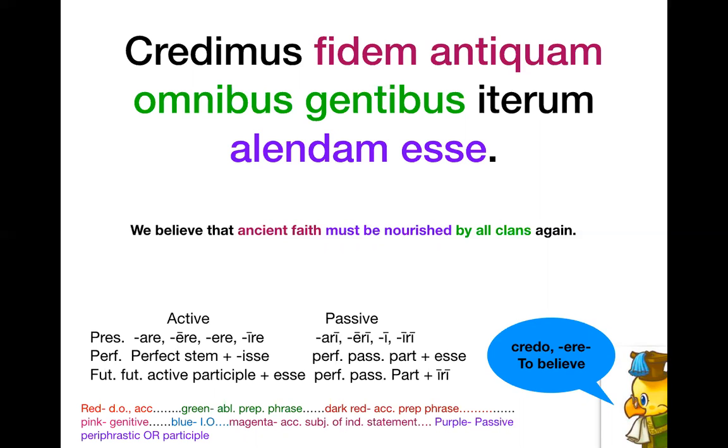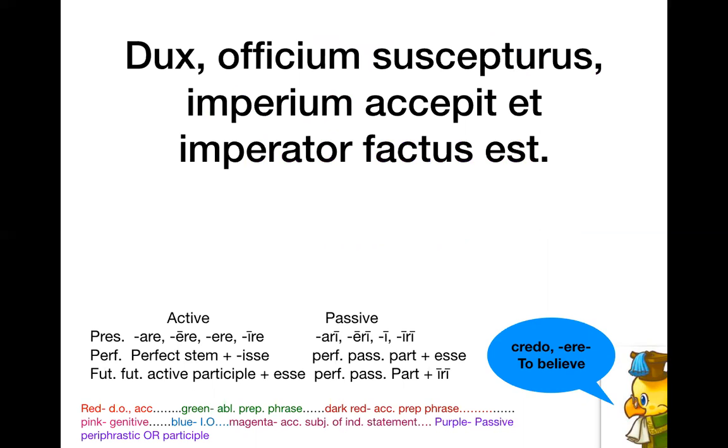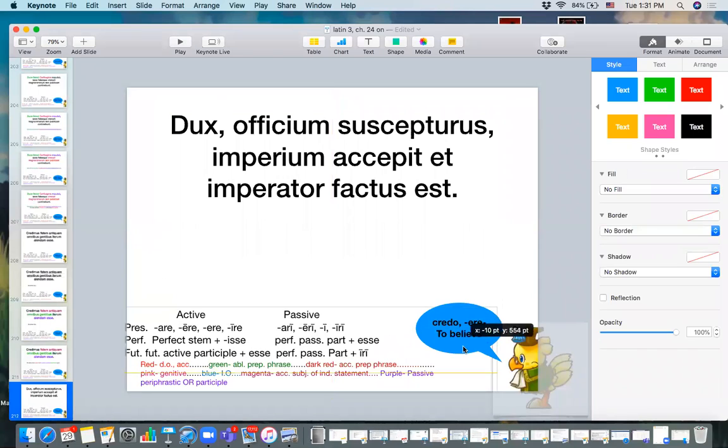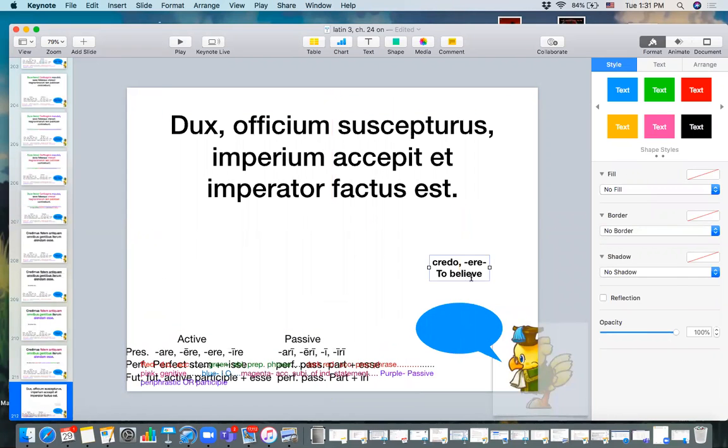Because last chapter, sometimes it was like "will have to be verbed," or "were having to be verbed." Sounds crazy. All right, Dux officium susceptorus. What the heck? Imperium accepit et imperator factus est. There's something kind of weird at the end of this one, but let me have Chicken Boy remind us of this brand new word here.